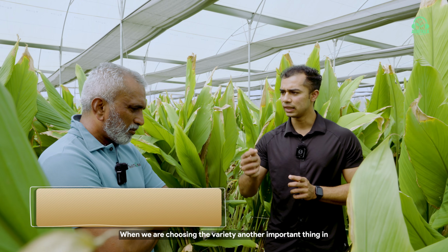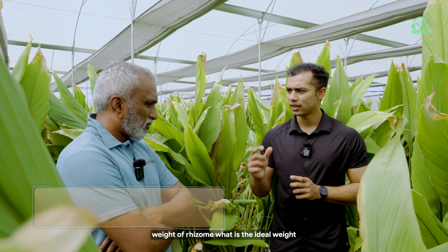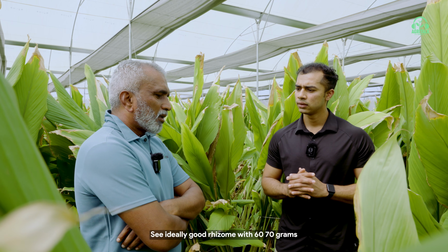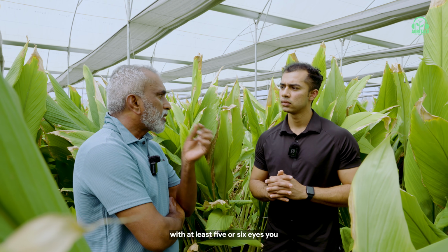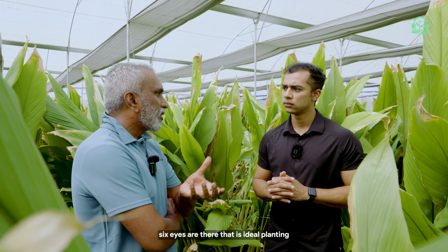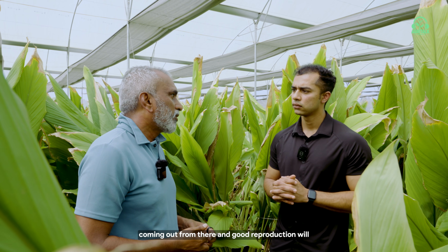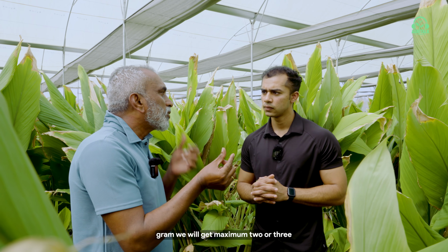When we are choosing the variety, another important thing in turmeric is the size and weight of the rhizome. What is the ideal weight growers should look at? Is there some parameter they should keep in mind? Ideally, a good rhizome is 60-70 grams with at least 5 or 6 eyes, from where they sprout. With 5 to 6 eyes, that's ideal planting material. You will have a good number of tillers coming out, and good reproduction will happen. Compared to that, with 20-30 grams, you will get a maximum of 2 or 3 eyes.